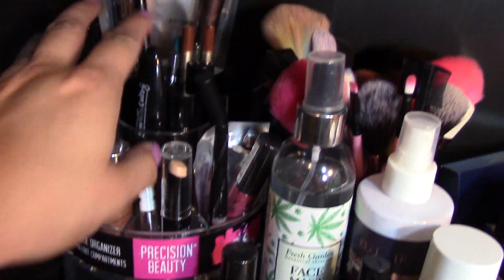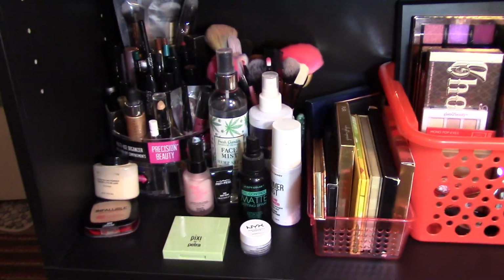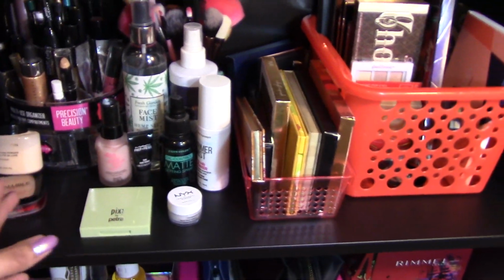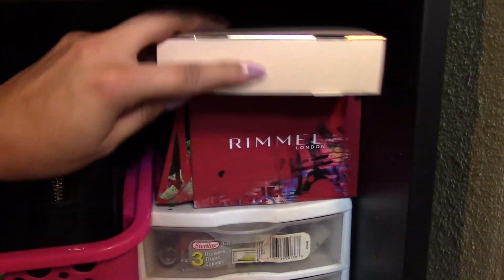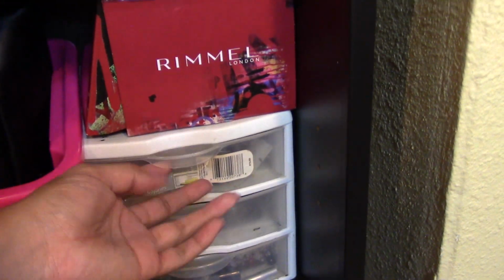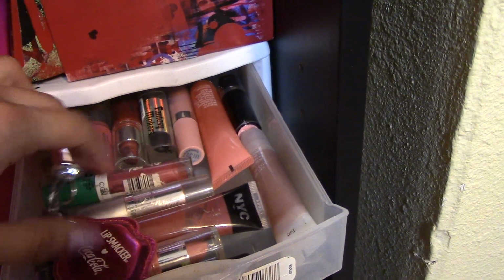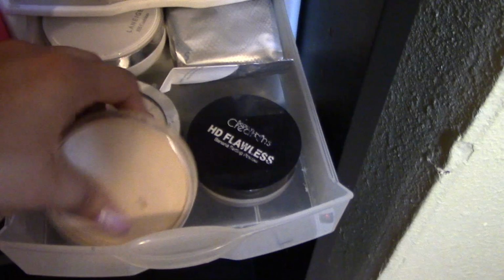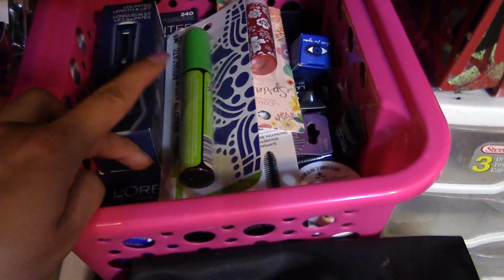Okay, so right here I have a bunch of stuff that I haven't used. So I need to organize it better because I have all of this here. So anyways, right here I have my face mask, and here too. And then in here I have more lip glosses and lipsticks. And then right here I have powders. And then right here I have a bunch of lip liners and lip crayons. And then right here I have a bunch of stuff that I haven't used.